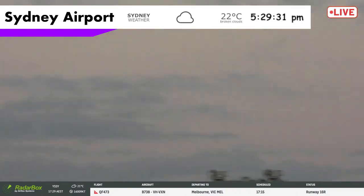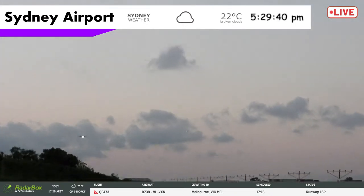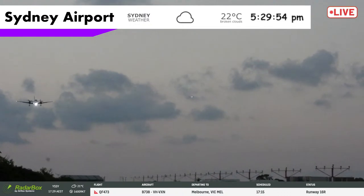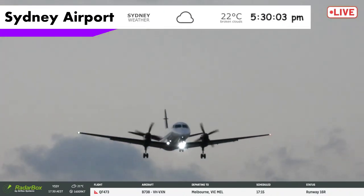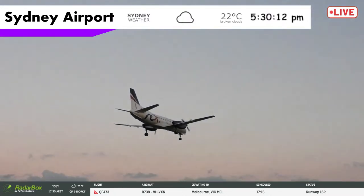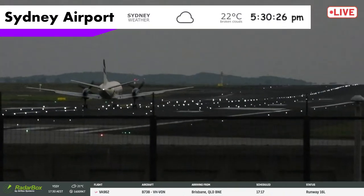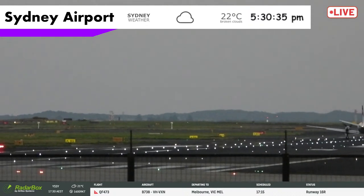Spinning around. Nice sunset that we've got coming along here. Two aircraft on the approach. Got one, I'm not sure where the other one is. Here is a Saab 340 coming in. Listen to this. Welcome to Sydney, Rex Airlines, Saab 340. Real nice sound out of that.